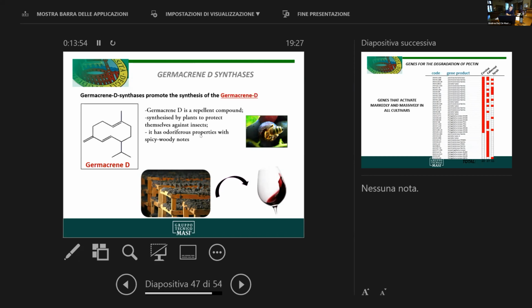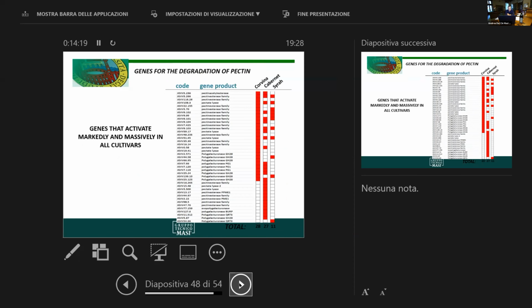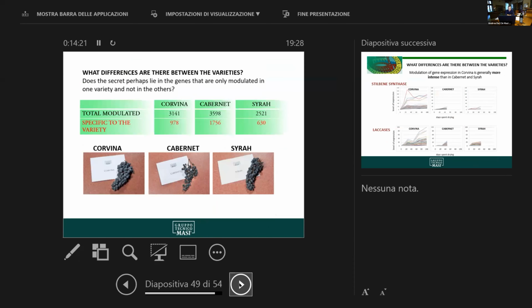So in fact, also when we dry off the grapes on the vines, the same things happen. And this is very interesting because we can leave the grapes practically on the vines without any chemical treatment. And it has odoriferous properties with spicy, woody notes, which is very interesting for us in our Amarone wines. So here, other genes are produced.